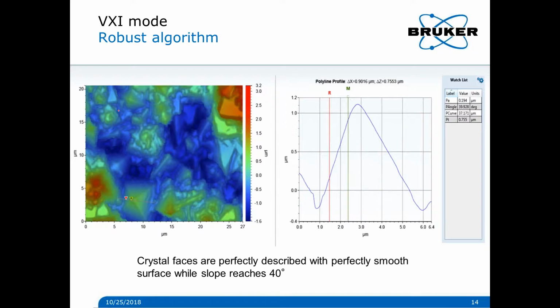Here is an example of crystalline patterns on the surface, measured with the Olympus 50X objective. You see 20 by 27 microns only, so pretty high resolution, very close to the diffraction limit, on very steep, smooth surfaces organized in random ways. You could hardly imagine a better surface to probe robustness. We draw a line here on that pyramid, and we nicely see the slope of almost 40 degrees, and the system still operates well in a fully automated way.